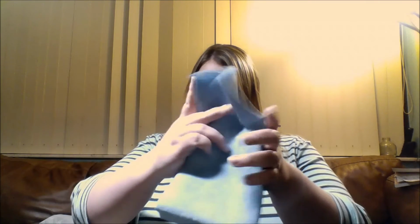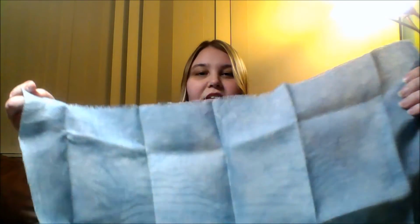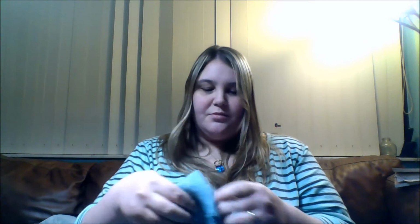And I picked out some new fabric. I don't know how to pronounce this. Whiteout Imports hand-dyed linen, 28 count. I thought it was really pretty. It is way bigger than I was expecting, but I might do a memorabilia on this. They didn't really have too many hand-dyed fabrics there. It was mostly in browns and whites and ivories.